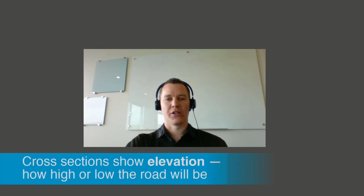Cross-sections are one of the ways we use to communicate what is being constructed. We use cross-sections because they illustrate elevations, how high or low a road will be in proximity, how wide the road is at a particular point, or what distance it is from adjacent properties. But we know engineering cross-sections can be difficult to interpret if you're not familiar with them.